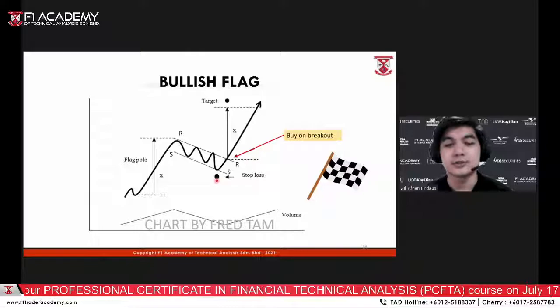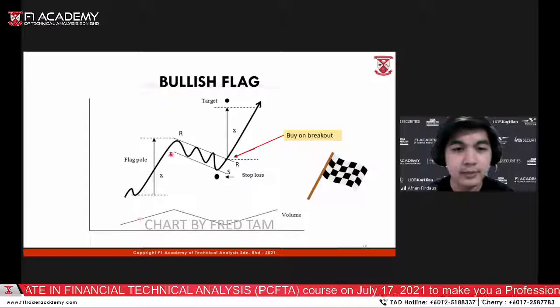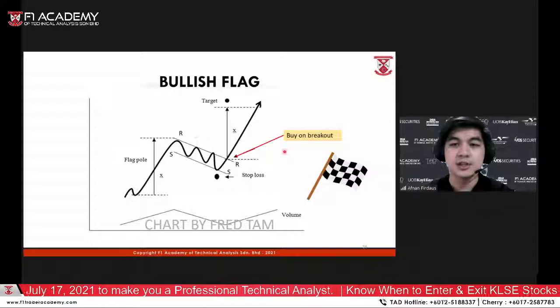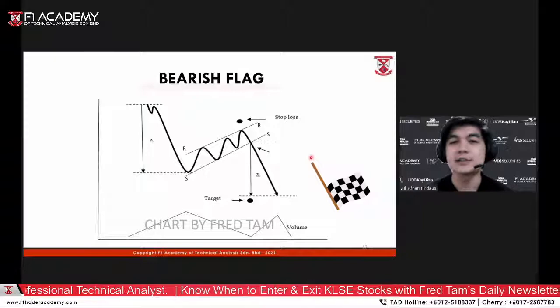In terms of volume, this is how it should ideally look. During the rally, high volume. During the consolidation period, lower volume. Upon breakout, high volume. So this is a bullish flag, just like this. Now, a bearish flag is the opposite.